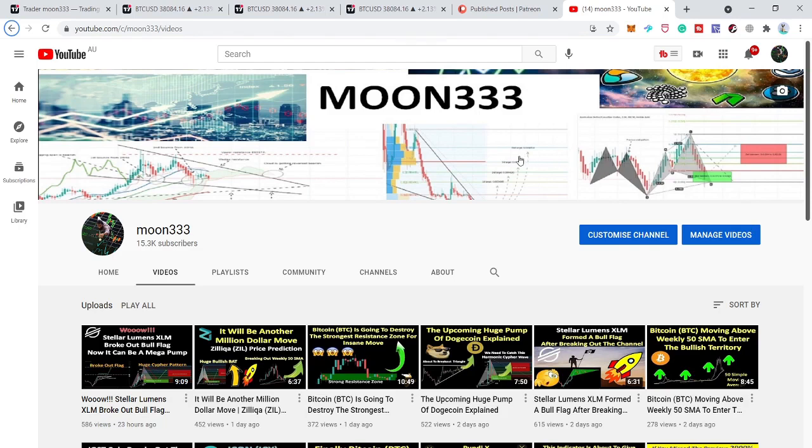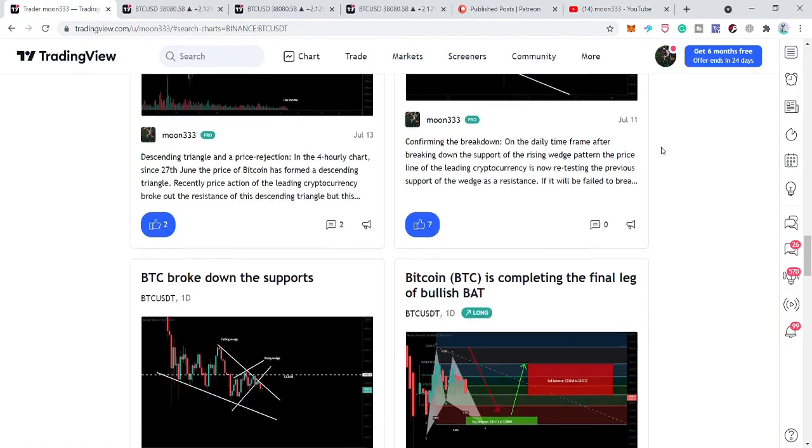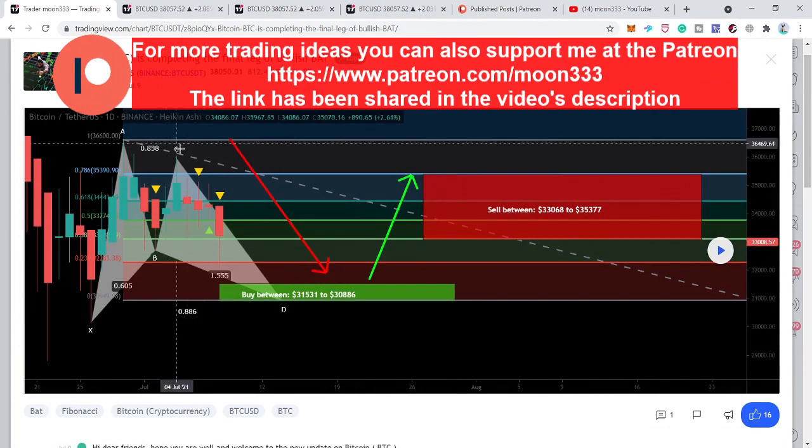Previously, we have seen so many bullish reversal signals before this rally, and one of them was this harmonic bullish reversal bat pattern that I shared with you on 9th of July, when I told you that the price action can complete this final leg, and from here it can reverse bullish towards the upside, because this was a perfect Fibonacci based harmonic bullish bat pattern.